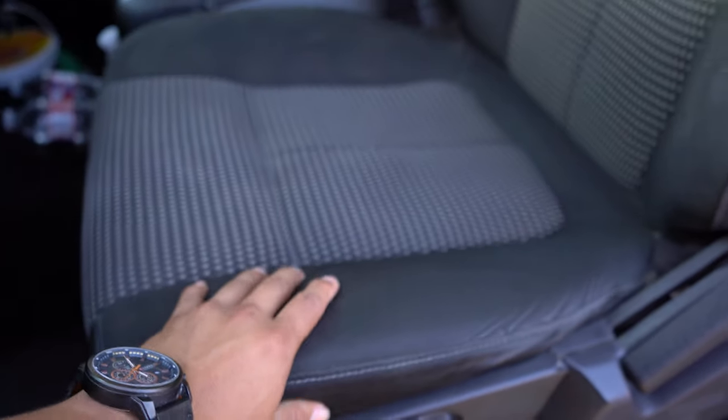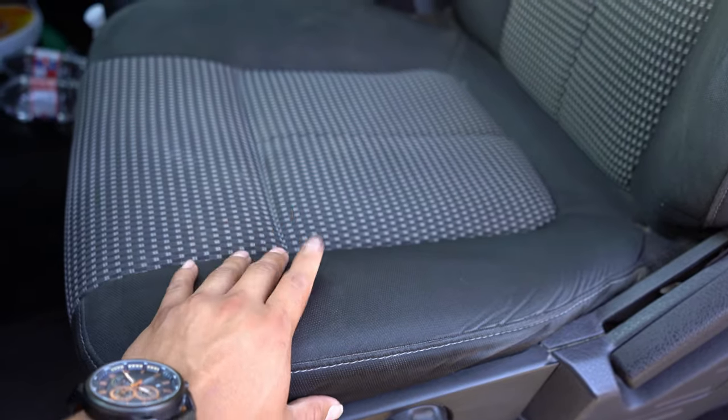Seats, we did have some seat covers, but they ended up ripping. I believe last year we took them off, so these have been without a seat cover for about a year. They're holding up, but I'm planning on buying some. If you have any recommendations, put them down in the comments. Still pretty stock, I haven't changed anything in this truck, except I did add one thing.